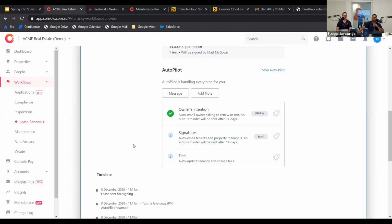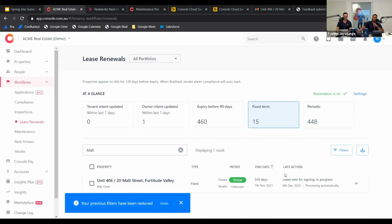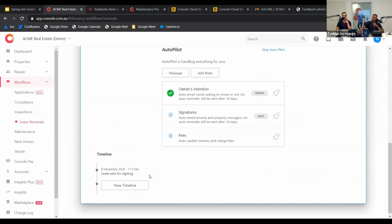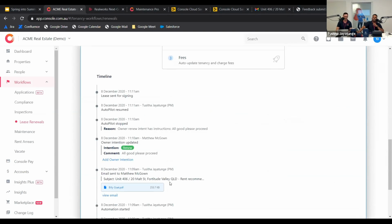And what will happen is now we'll just wait for it to be picked up by console. Can you just refresh that, TJ? Thanks. Just open up the timeline. Okay, it's still just waiting for that. In the meantime, guys, I've actually received now as the property manager the DocuSign agreement. So I'm just going to quickly sign that.